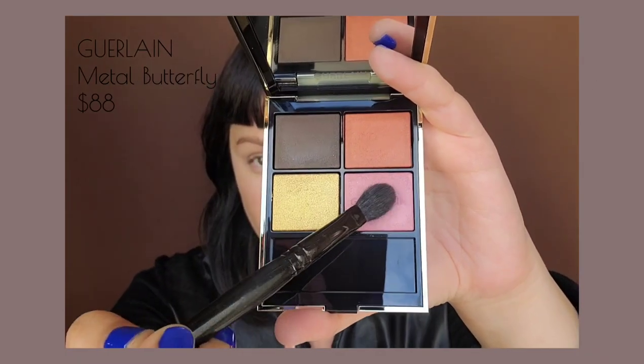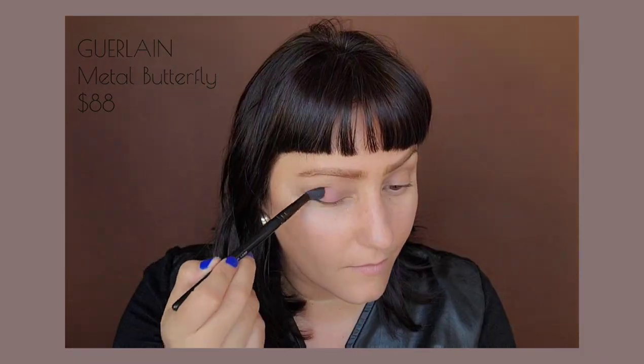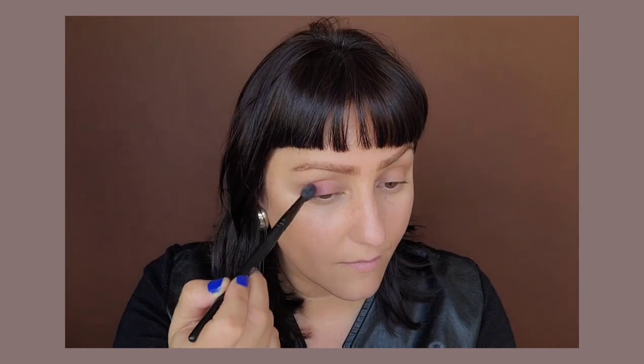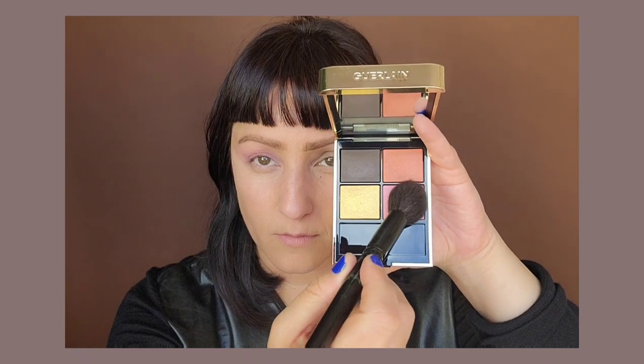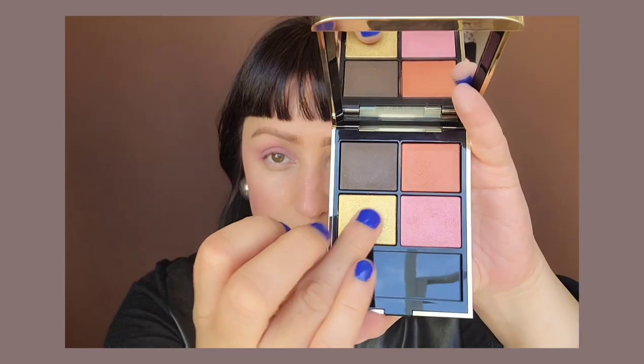Starting with the pink color, we're going to apply that all over the lid, starting on the lower half, and then we're going to blend it upward. Using that same pink color, I'm going to go ahead and use that as my blush to bring the look together. Then I'm going to add the gold to the center of the lid only, a little to the brow bone, and then I'm going to use it as my highlighter on my upper cheekbone.